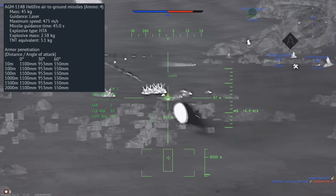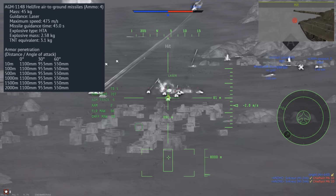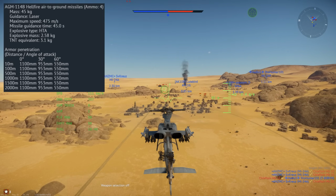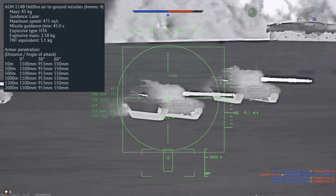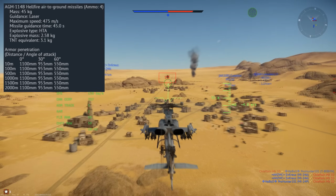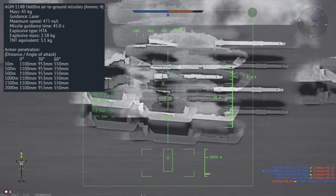The latter point isn't that big of an issue. Most other helicopters in the game do have to have you guiding it until impact. It's only really the Tiger UHT which can avoid this. Do note however, these are the B variants of the Hellfires, not the more advanced K variants found on the AH-64D Apache. They only have 1100mm of penetration, compared to the 1200 of the K variant.